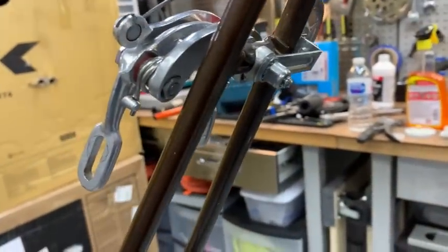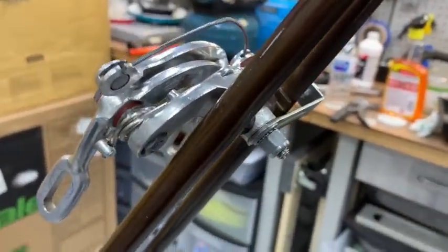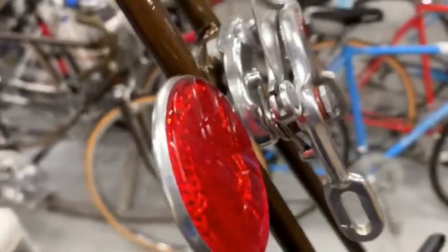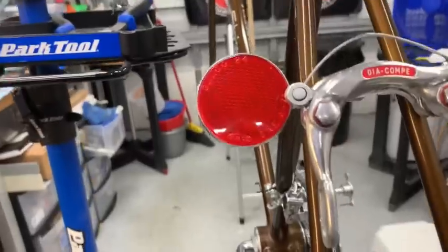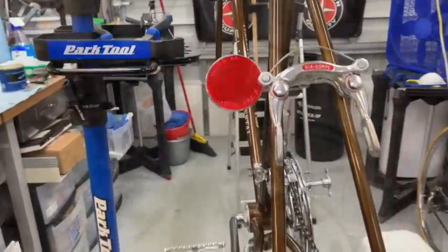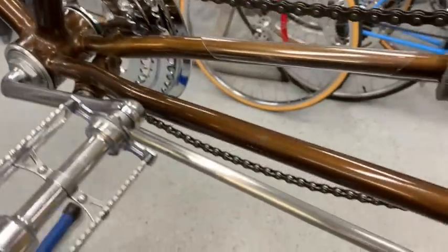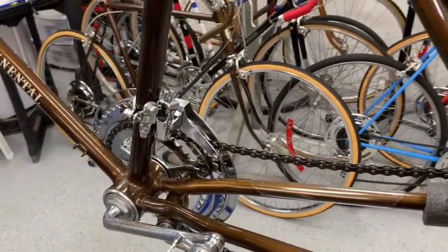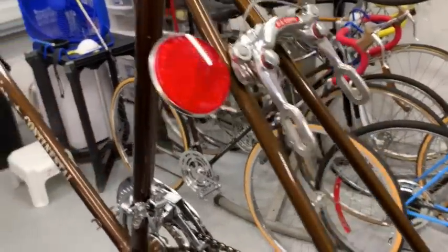So I went ahead and put the reflector back on. Full reflectors definitely will shine up nicely. But that's how the bracket was done on these. It goes on the back of that brake, and then it's got a little L shape. And then you can move this angle. You can run it like that, or you can run it more parallel, depending on how the light hits it and the person behind you. So we're good to go. You just have to do the rims and the handlebar, and then all the cables.